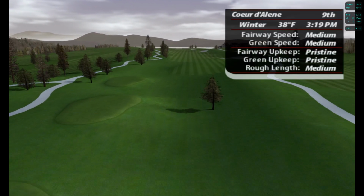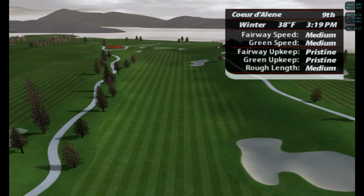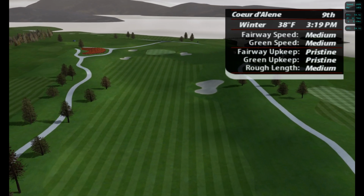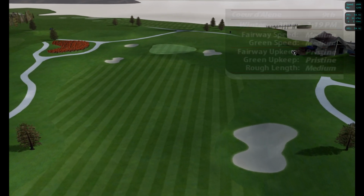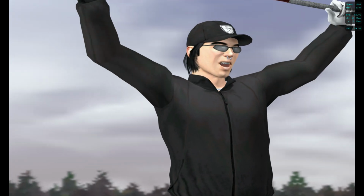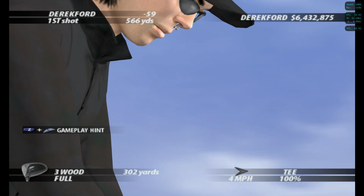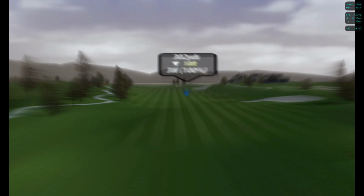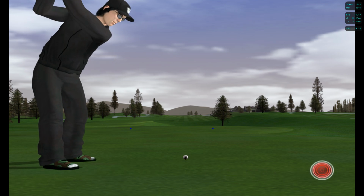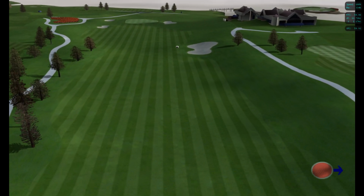Number 9, the longest of the par 5s, requiring a long and accurate tee shot. This hole demands length and accuracy from tee to green. The green is guarded by bunkers on the left and right. Nothing fancy here, just line it up and make sure to hit it straight. Spectacular drive here.